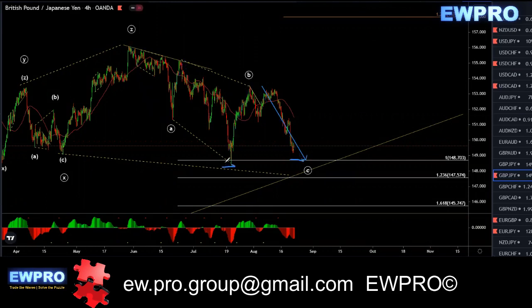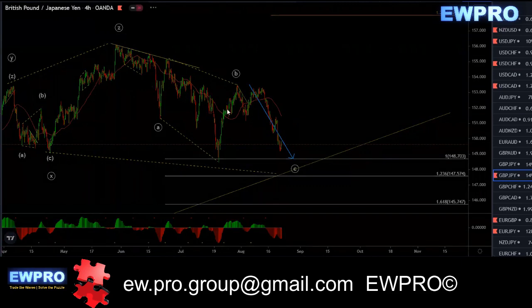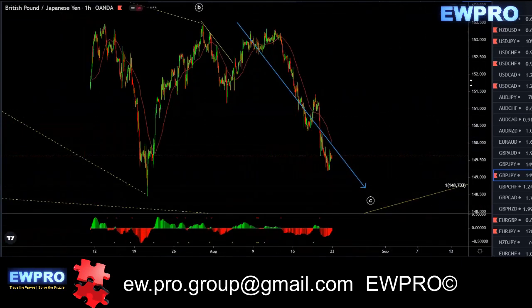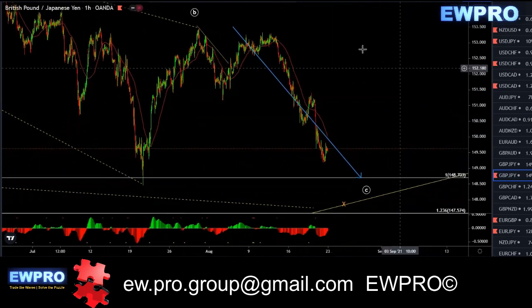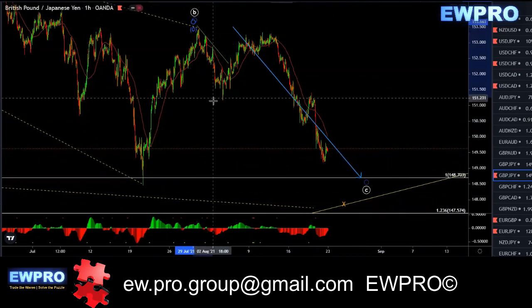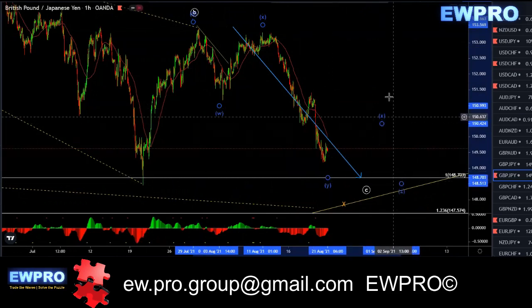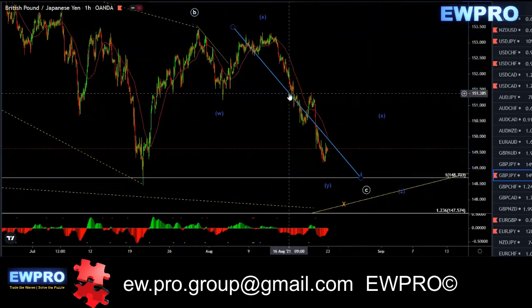Ideally, I'd like to see it break below here. And I dare say that's what will happen. We'll get more downside in here. If you look on the H1, again, we can look at it like that. So we're looking for that 5 down.